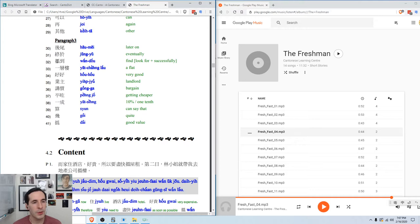Zheng yu, eventually. I don't know if this is yu or how this is pronounced, so we'll have to listen closely in the dialogue for that one. Wan dou, to look successfully. So dou, I think we've talked about this in the past, but dou is used for successfully completing a verb or an action. So mdou would be unsuccessfully. Wan dou, unsuccessful.